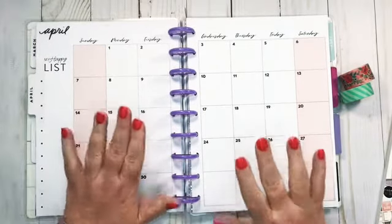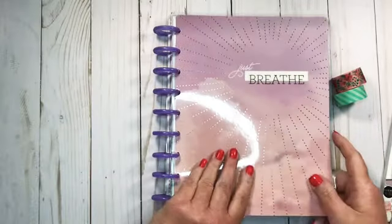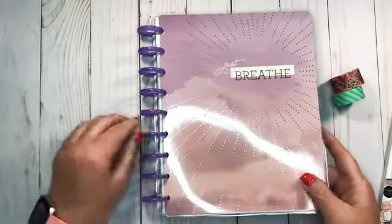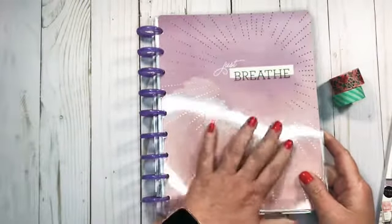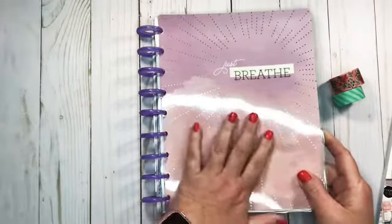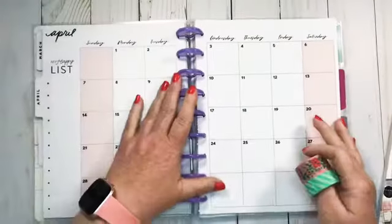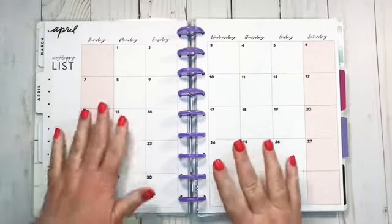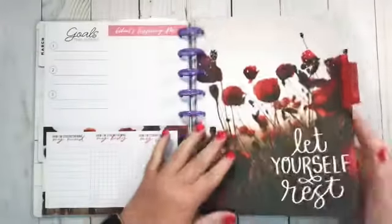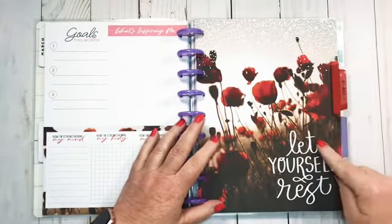So I am opening up my beautiful wellness planner, this gorgeous wellness planner. This is just beautiful. I love this color. I love the cover. I love the gold foil. I love everything about it. So I am working currently in this planner with the Undated Wellness Extension Pack. And I chose these beautiful red poppies for the month of April.